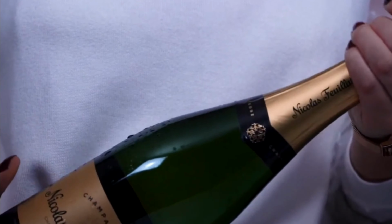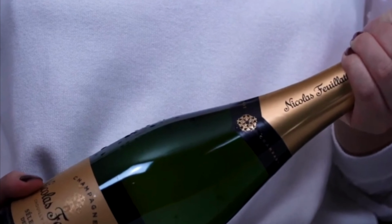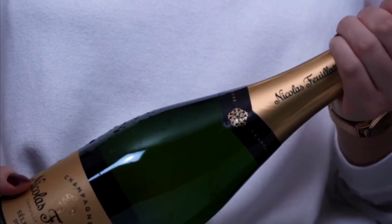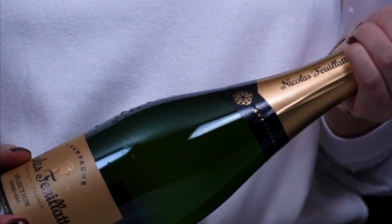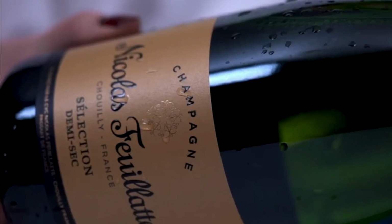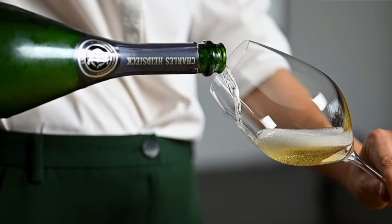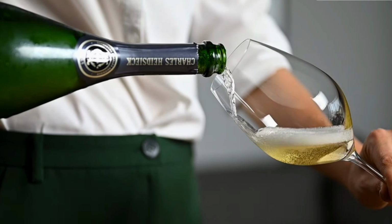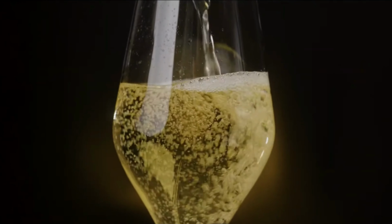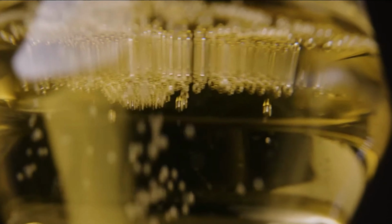Place a towel on top of the bottle and hold the cork firmly with your non-dominant hand. Slowly twist the bottle towards your body while keeping a firm grip on the cork. Remember to twist the bottle, not the cork. To pour champagne, it is best to fill no more than 2/3 of the glass. This will allow the aromas and flavors to develop and present your guests with the highest quality experience of your champagne. Be sure to tip the glass at a 45-degree angle to reduce the amount of foam and keep from disturbing the flavors.